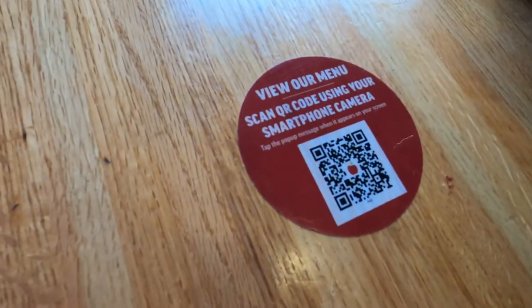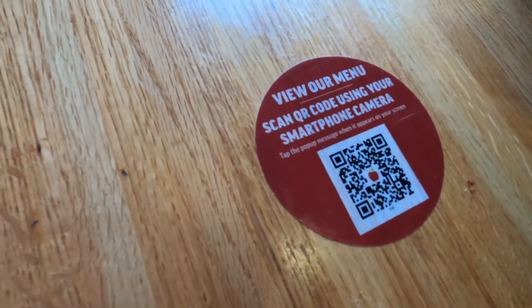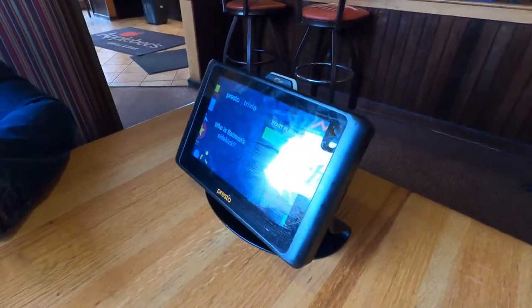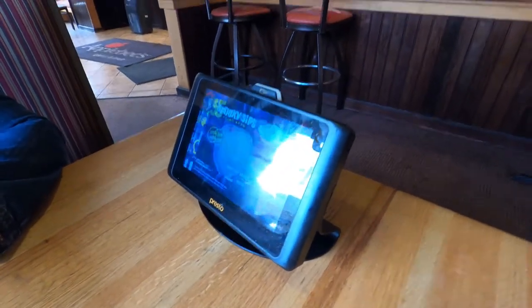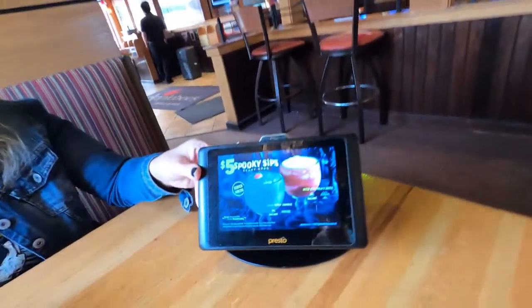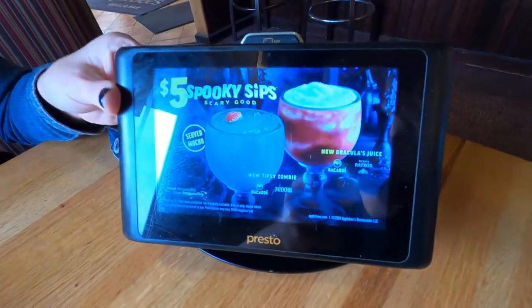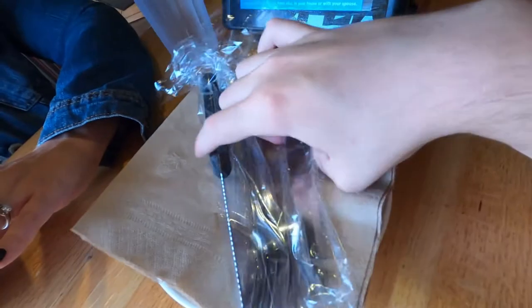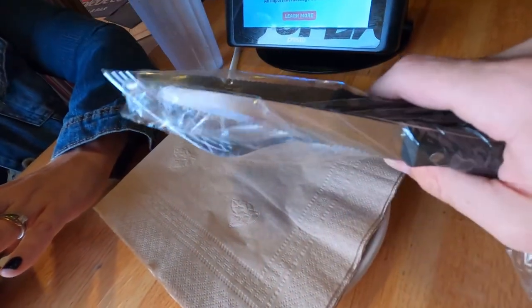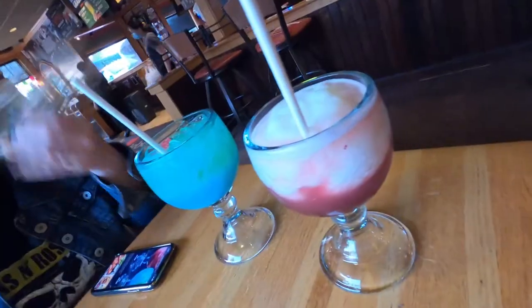Right on the table, you can see the QR code. So Applebee's is doing the QR code thing right now. And they usually have these things that you can also order from or play some games from. They're still around, but there are no physical drinks menus. Look. Oh, drinks are right there. This is what we'll be getting. Applebee's has all their silverware in plastic for COVID-19. Oh, pretty interesting. All right, here they are.